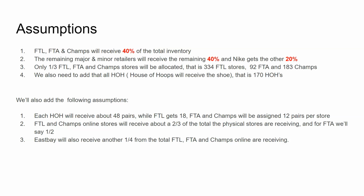All right. So the next step we're going to take is this. We are going to pretty much see that Foot Locker is going to get about 1/3 of the entire production, because what I did was I went on the Foot Locker app and put in my zip code, and pretty much nobody's getting it in Maryland. It's pretty scarce. So it's 1/3 of the Foot Locker, Foot Action, and Champs. So this shoe is going to be kind of limited. If I do that assumption, I'm up to like 334 Foot Locker stores, House of Hoops included, 92 Foot Actions, and then 183 Champs. So pretty much most House of Hoops will get the shoes.